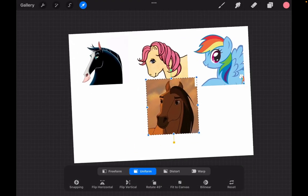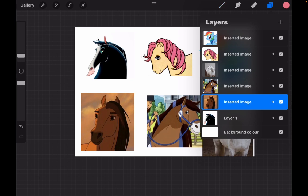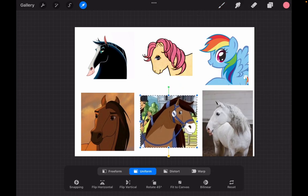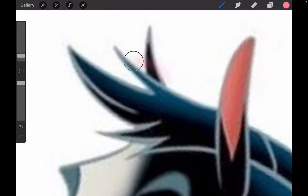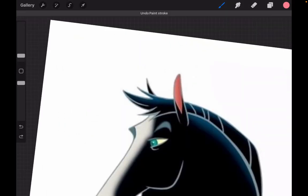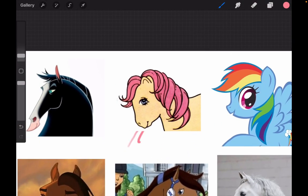Okay, so I've got the photos. I just need to move them over a bit. This is so strange. Okay, so this photo here is the horse from Mulan. I'm going to probably draw the mane style the same, or maybe I'll make the forelock longer, so like make this part here slightly longer. And then we've got the My Little Pony Generation 1 horse over here. You can't see the arrow because it's on a layer behind, which is fun.